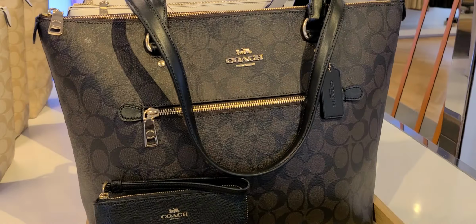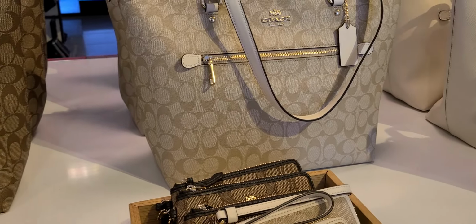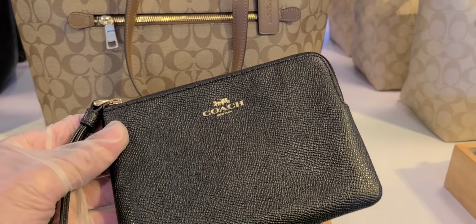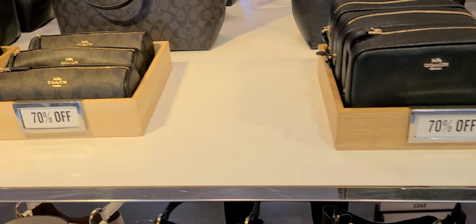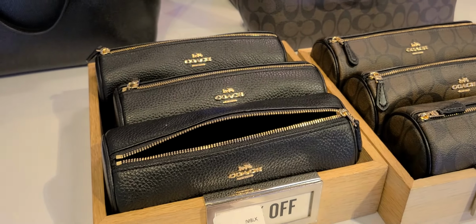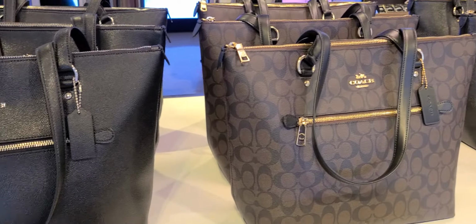And it looks like they have a special $189 possibly with three items, and these are $29. And I just got one in a light color. Here's the black, and I did get a black with the signature. I don't know if they have any of those, and I did find one for $21 on the clearance. I wonder how much these rolled bags are. There's the price. We're in luck. 70% off, you're paying 30% of the price. So 3 times 3 is now about $39 for the roll pouch. And $119 on the bags.